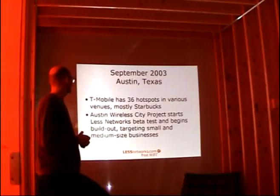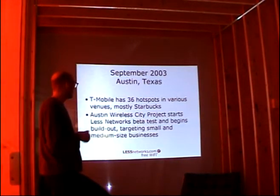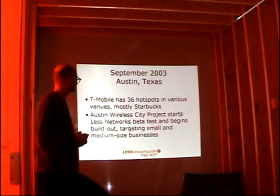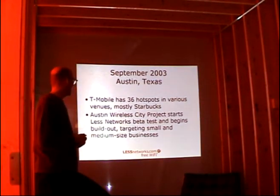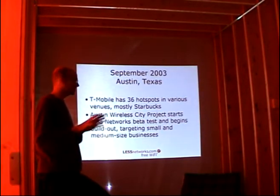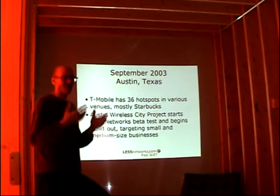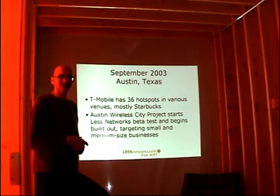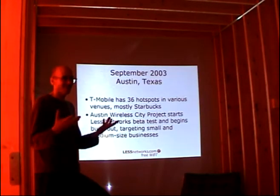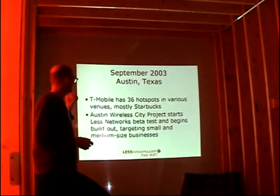Slide. Okay, so we started out in September 2003 in Austin. T-Mobile has 36 hotspots, and most of them are in Starbucks in Austin. And so the Austin Wireless City Project starts using our software in the beta test phase, and they begin build out, and they start going around to venues and say, hey, you want to offer free wireless, free Wi-Fi, and have a branded splash page, and blah blah blah.